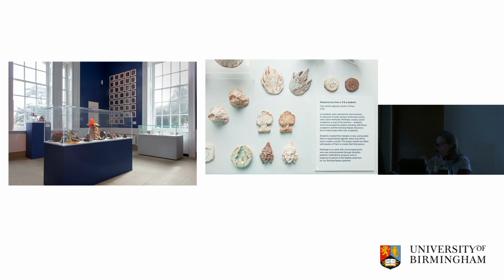Going back briefly to the play table, why not? Just to mention the fact that our learning team wants to put a lot of new ways of reactivating that together coming up. They want to look at storytelling, programming, ways of making more of a resource for their school visits as well, building on what we've done already.